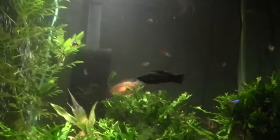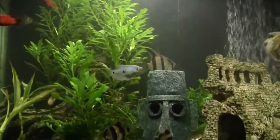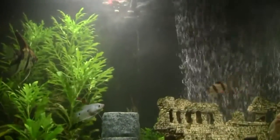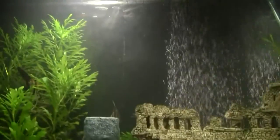And another new addition I had are silver gouramis. So I love the red dwarf gouramis quite a bit, so I ended up deciding to get more silver gouramis. These gouramis are kind of like the red gouramis, but obviously they're silver. They have kind of a blue tint to them. I think they look really cool. I have 3 of them. There's one. I'm not sure where the second and third one are, but they're probably hiding.